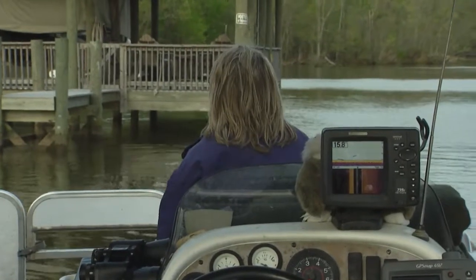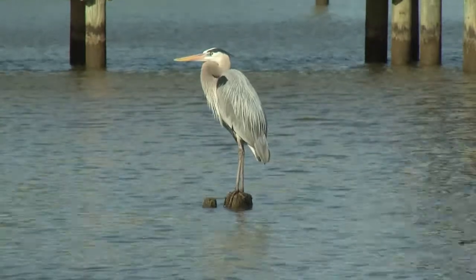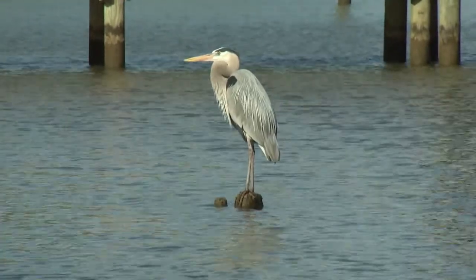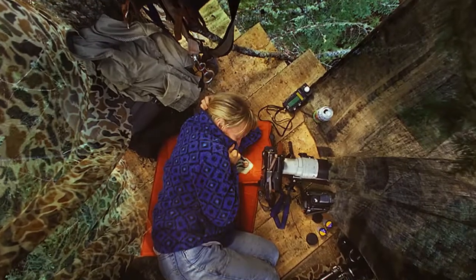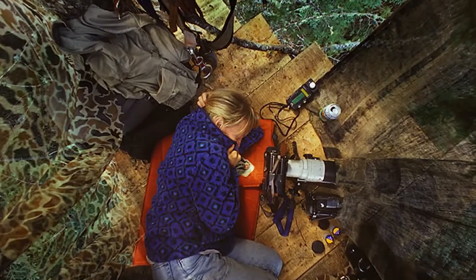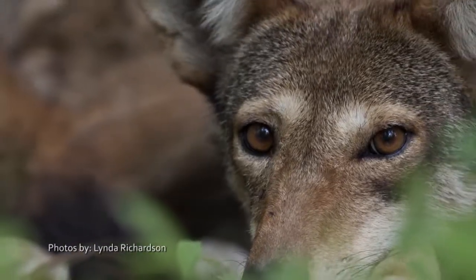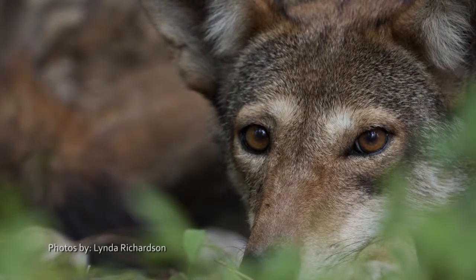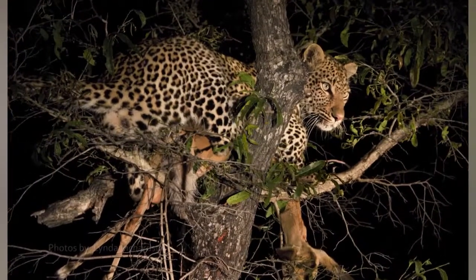I love just sitting there watching their little movements, the little things they do, the things they observe. Oh my gosh, I think I've been in a blind 11 hours before. They don't know you're there normally unless they can smell you, and then when you place your blind, you try to place it so you're downwind of whatever you're photographing.